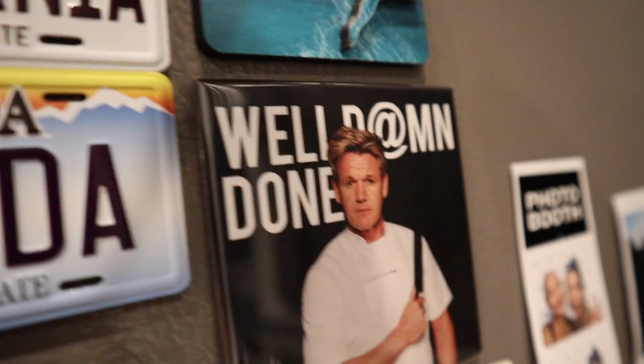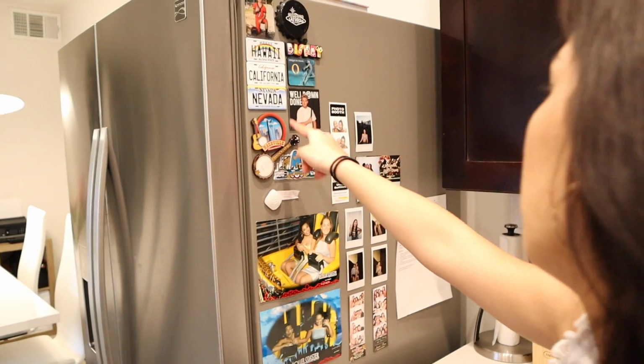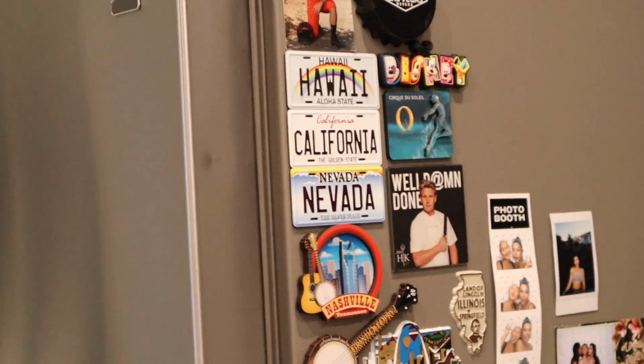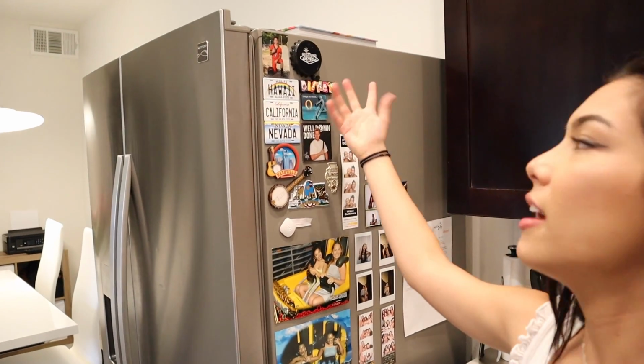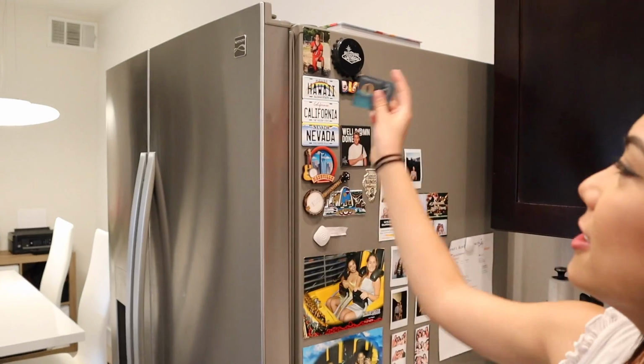All hail the king. I like to keep this surface clean, but I have a whole bunch of little magnets from all those states that I've been to. I actually started with keychains, but I lost all of them. So I restarted, and I only have like a couple. Also, I got some stuff from the shows.